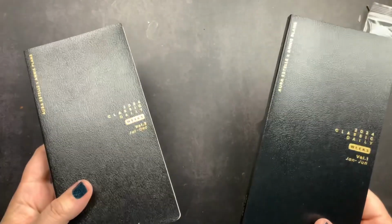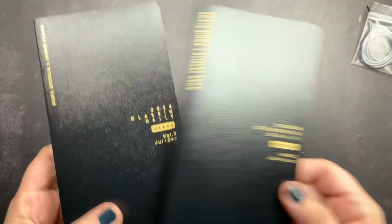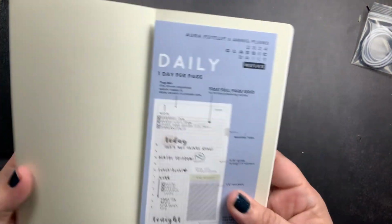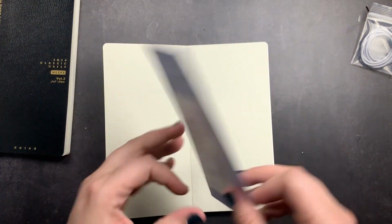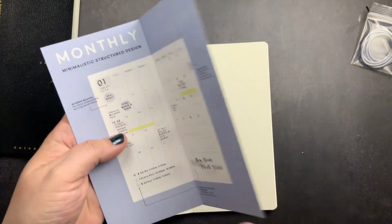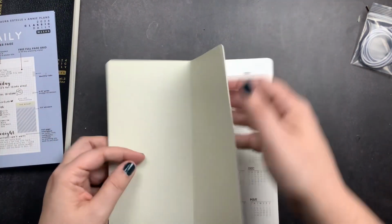The most striking difference is the fact that it is a 2-book planner. So you have January through June, and then you have July through December. And it is a daily planner. So like always with their planners, they do have a little sheet that they provide to you that shows you examples of how you can use the layouts in this planner. So it has an example for the monthly, the weekly, and the daily pages.